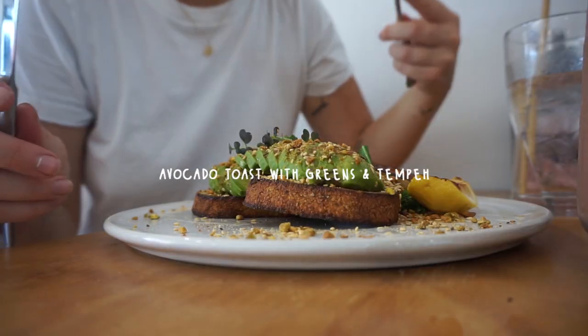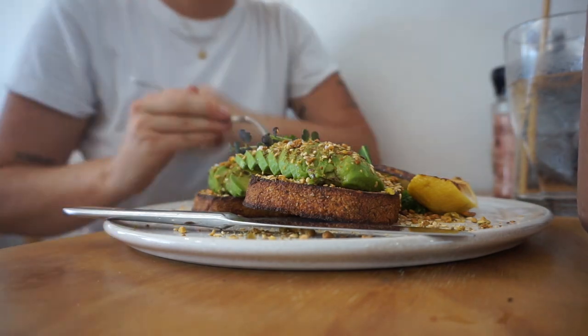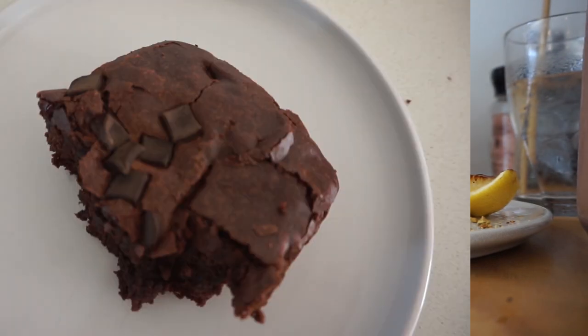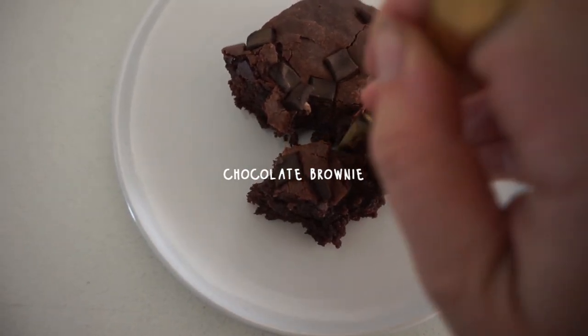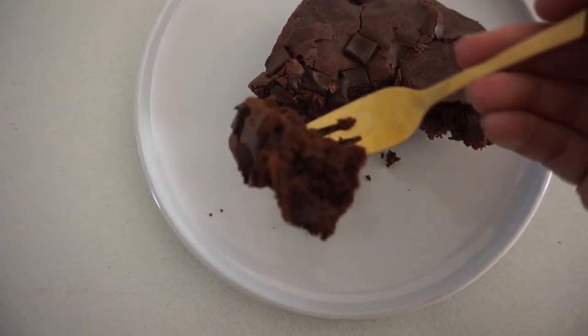I had some toast with avocado as well as kale and some chickpea tempeh. This is one of my favorite nourishing meals to have. And then once I got home from work, I had the other half of my Woolworths chocolate brownie, which is so delicious. It's my absolute favorite, and it was a really nice sweet treat to have.